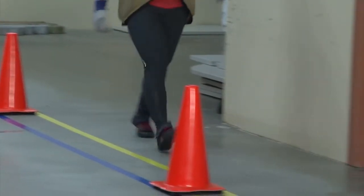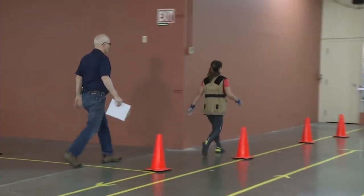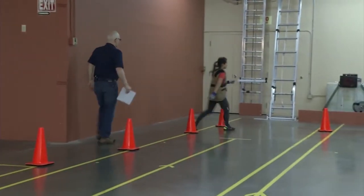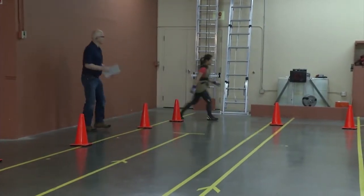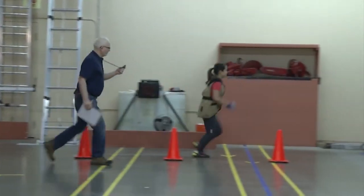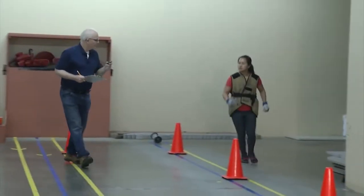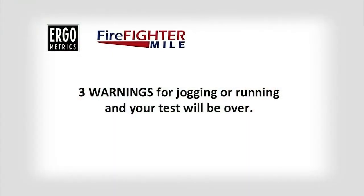Stay inside the track. If you step outside the track, you'll receive a warning and you'll be directed back to where you stepped out. Warning, missed cone, go back around. 3 warnings for walking off track, and your test will be over. No jogging or running is allowed. Warning, don't run. Even to make up for lost time. 3 warnings for jogging or running during the paced walk, and your test will be over.